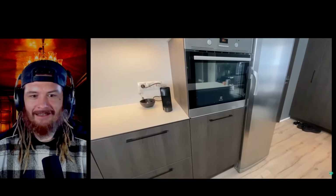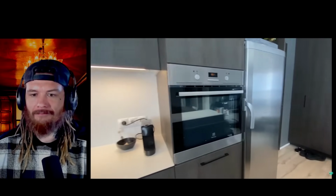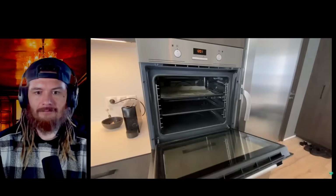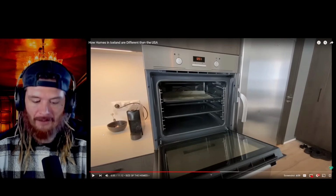Living there for several years, we finally decided, okay, we want some of our stuff from the US. So we actually had it shipped over. And when I finally got some of my big kitchen gear in there, it was literally too big for the appliances. Another huge difference is the size of the refrigerator. And so for this, it's like you can't buy too many groceries. And it's better that way. There's less waste and you have fresher food.